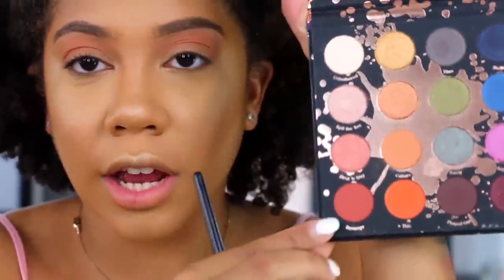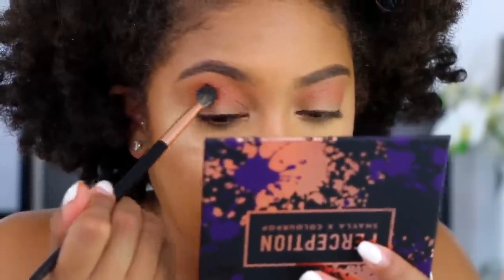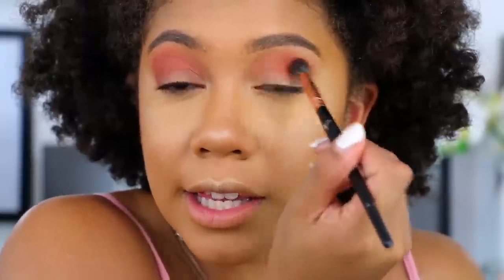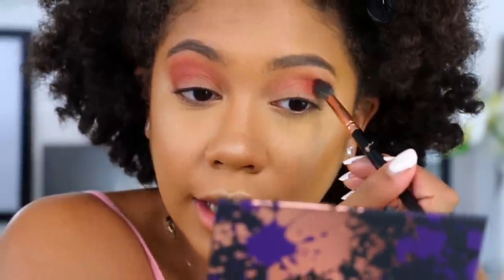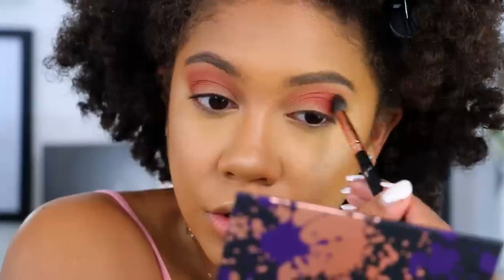All right, I'm gonna take this shade right here called Revenge. And this is more of a reddish sienna type of color. I'm gonna pop that into the outer crease here. Do you see how easy it is to blend? I'm not even doing anything. I'm just placing the shadow where I want and just blending, and it's literally doing it itself.